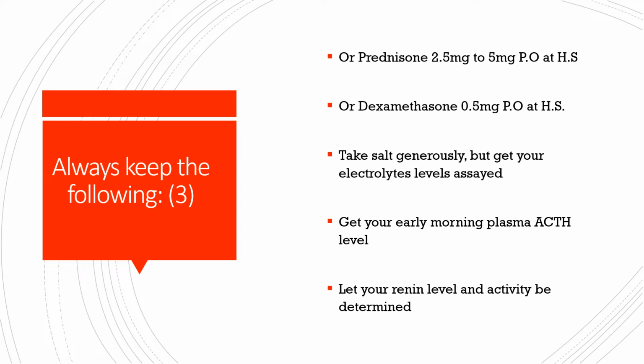Take salt generously. Why is that? Because we are prone to hyponatremia. But you have to get your electrolyte level assessed. Why is that? The fact that you are prone to hyponatremia doesn't mean you will actually have it. So remember, I said a few minutes ago that you need to assess the electrolytes regularly.